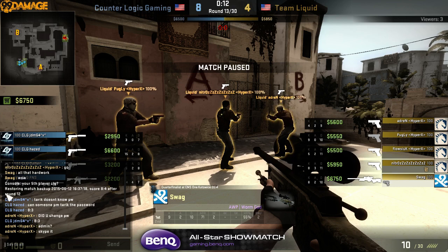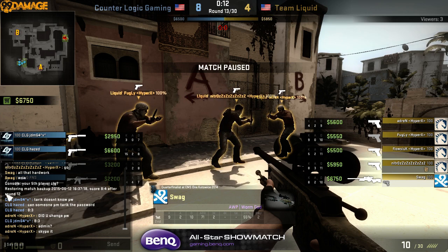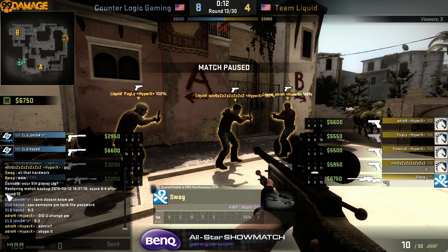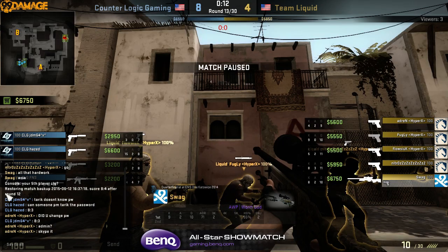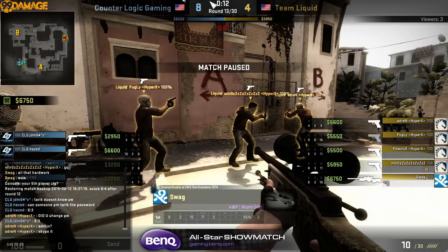So the past matchups between the two teams have ended 16-12 in favor of Liquid on Train. CLG won Inferno 16-10, but we won't see that map, and we are not yet sure if we will actually see Train. Mirage was actually won by CLG one time 16-1, and the other time it was Liquid with a 16-7. So the two teams are definitely on the same page skill level wise, and the 50-50 odds are not lying. I mean, they are definitely kind of a 50-50 setup.